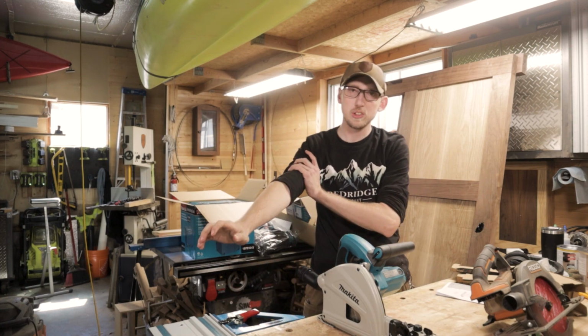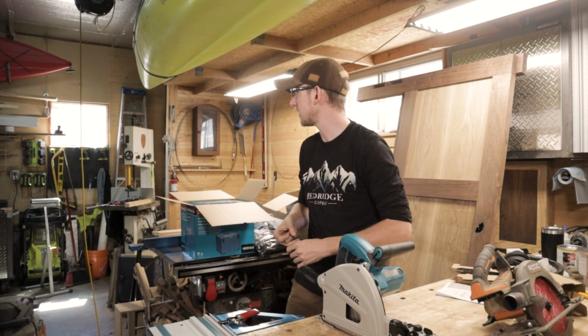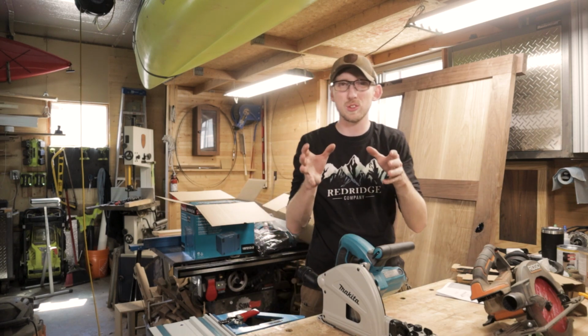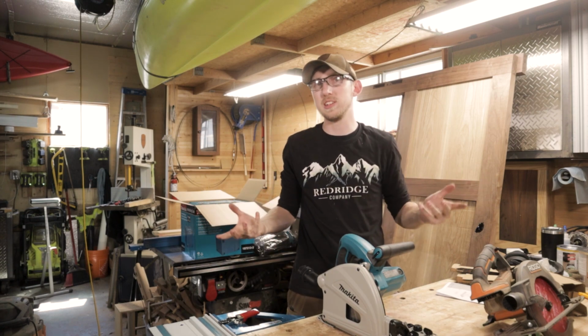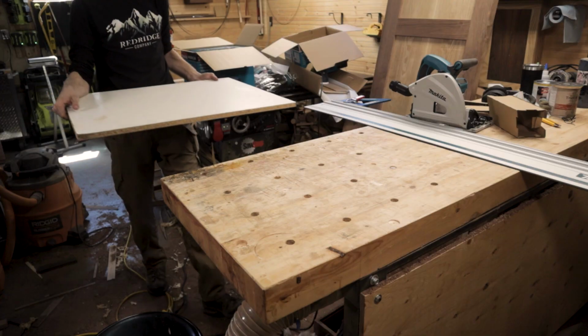Anyway, enough talking, we're just going to try and make some cuts in this. So I've got some MDF, I've got some melamine I want to try cutting, and we've got that leftover stretcher from this project here that we're going to try cutting. Even though it's only a 4-inch section, I've still got a 55-inch long track here. I'm just going to set it up and see what I can do with it, and that'll really tell me whether or not I actually need to cut this track down, because I'm still kind of on the fence about that.